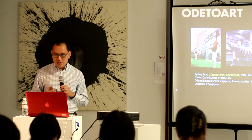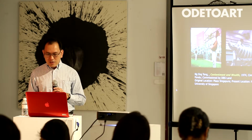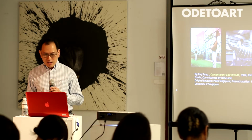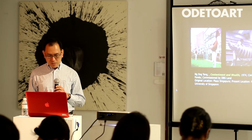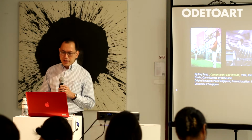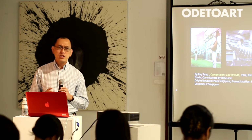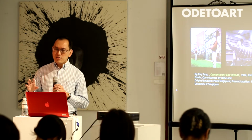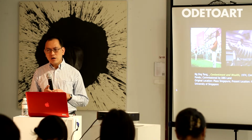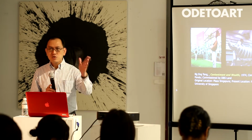Again, it's a very whimsical sort of figure, with a very conical-like body and elongated neck, and it's hard to tell them apart, actually. But later on, they were removed. In the 1990s, DBS Land donated these two sculptures to NUS Museum, or to NUS. Now they're on the grounds of NUS, and they have been moved several times within NUS. So in a sense, they are not accessible to the public, unless you go to NUS itself.